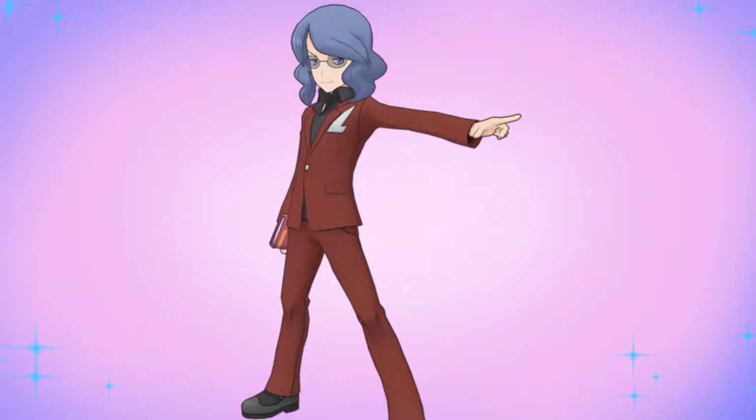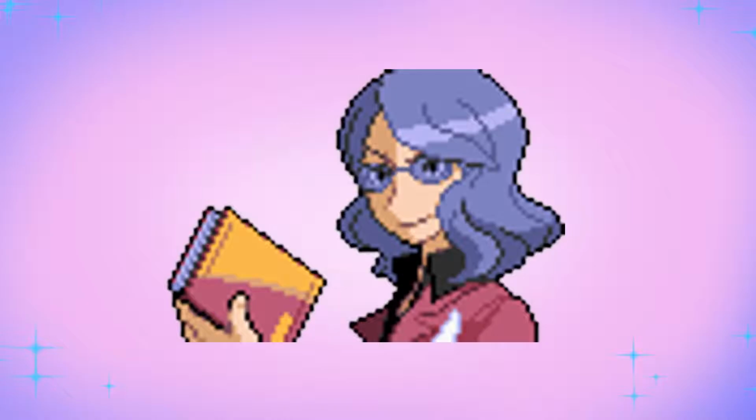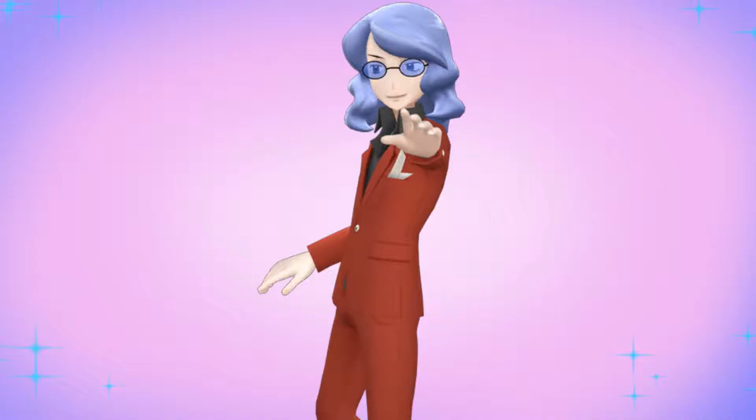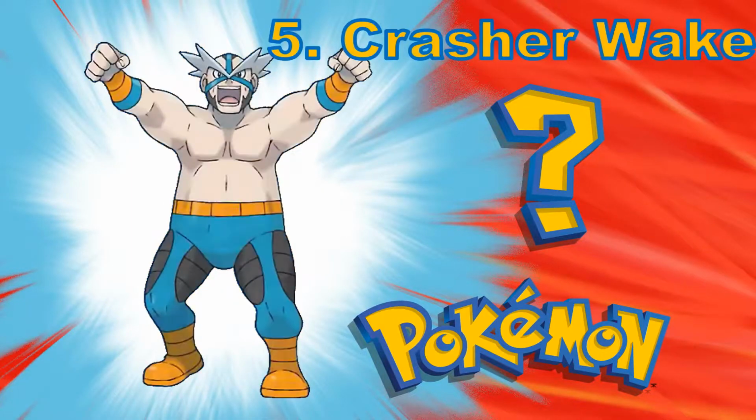Though I will say that if you aren't familiar with the previous games, you may be at a loss when guessing his type. Like how we learned with Steven last time, just a suit doesn't convey a lot. I think the thing that really elevates Lucian's design from being good to great is his sunglasses. They didn't need to be tinted, they could have just been normal glasses, but no, they committed to it and he's way cooler because of it. Who's that Pokemon? Number 5.